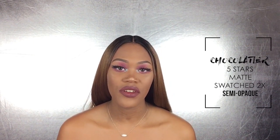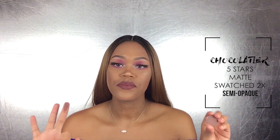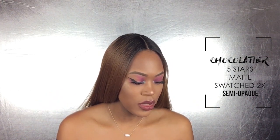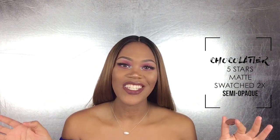Chocolatier has a 5-star rating. It is described as a creamy brown hue with a smooth matte finish. Application opaque. And that is just what it is, creamy and smooth. This is a very beautiful matte color. It feels freaking amazing. This is what it looks like on the finger, and this is very similar to Cocoa Diamond. It's not as shimmery as Cocoa Diamond was, but it looks about the same.